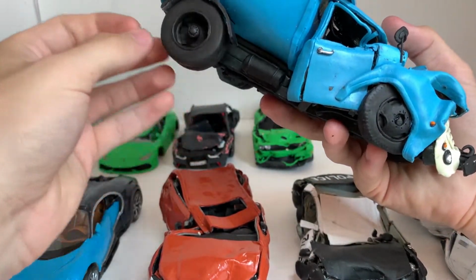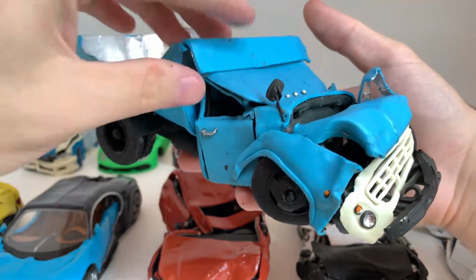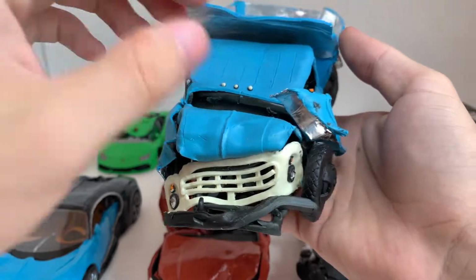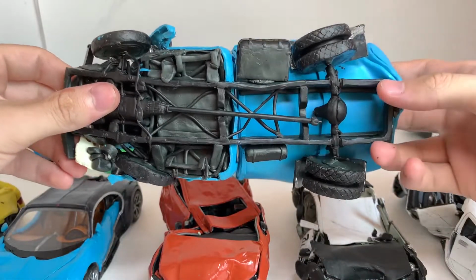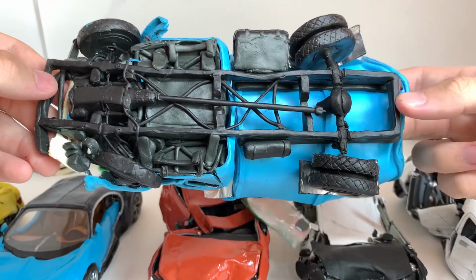I made a working running gear for this truck, so it could drive earlier. Of course, before it got such damage after 8 collisions. The frame and base of the truck remained intact, but the front part and the cab couldn't withstand such collisions.